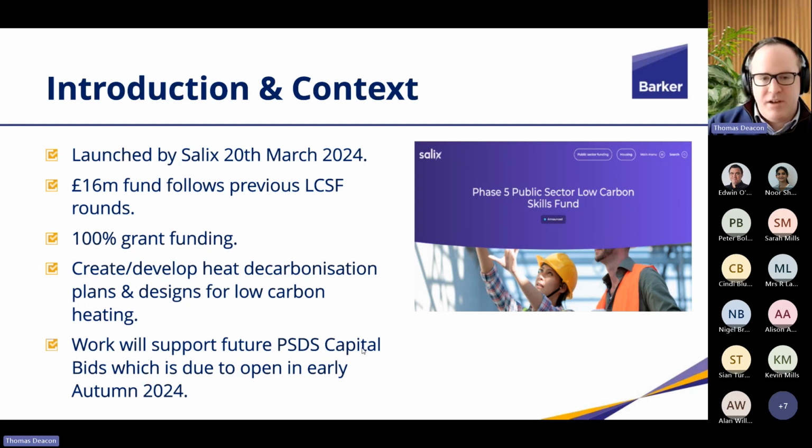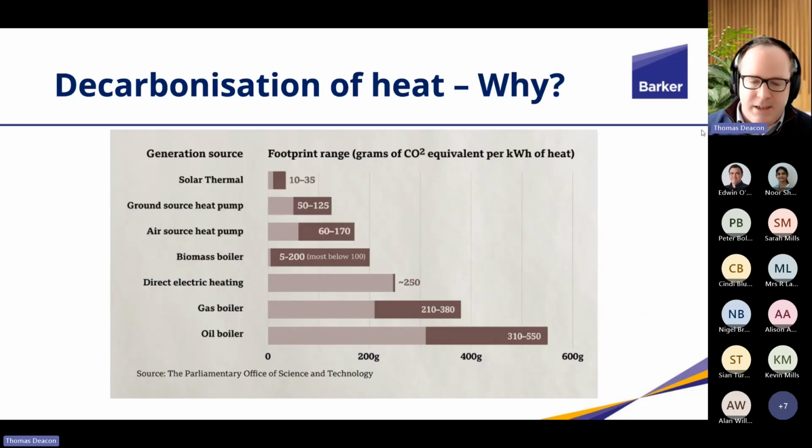However, even if you don't feel you're ready to bid for public sector decarbonisation, that does not prevent you from bidding in this round to start to complete energy audits, to produce heat decarbonisation plans, and to give you the data, the cost information and some of the technical solutions to start to pave the way for your own decarbonisation, whether funded by PSDS or otherwise. So just in terms of why, Salix, through central government, have taken the decision that the decarbonisation of heat is one of the trickier aspects of decarbonisation.